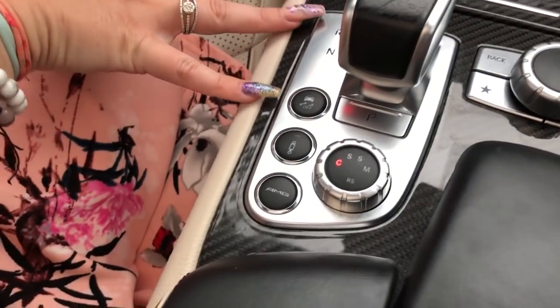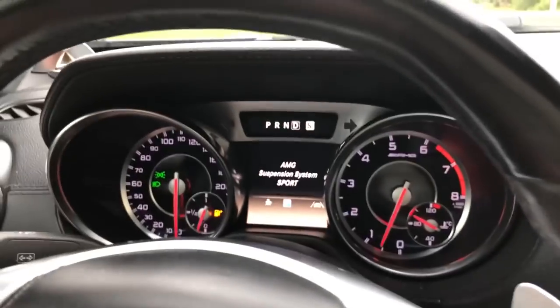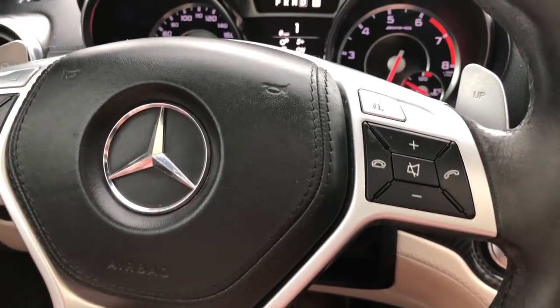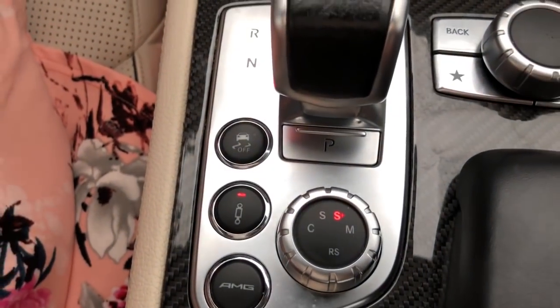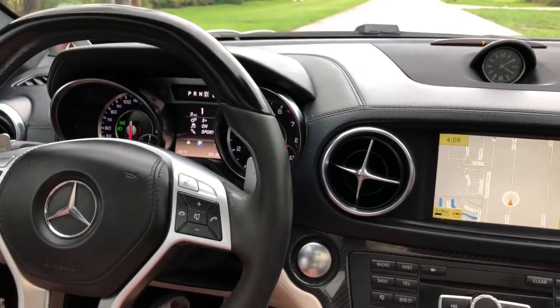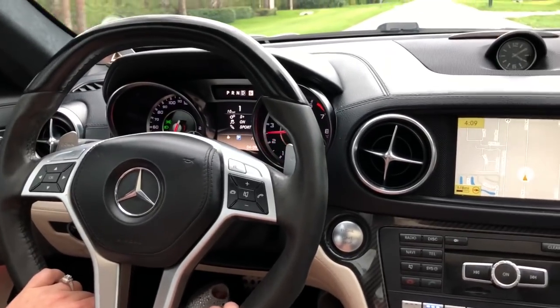Why would you buy this car if not to put it in AMG mode? AMG Suspension System Sport, Sport Plus. However, it did just start sprinkling. That is when the roads are the most oiled up and greased for us. So I'm going to be careful on my acceleration. But I'm going to hold on to this AMG multifunction wheel and show you guys.